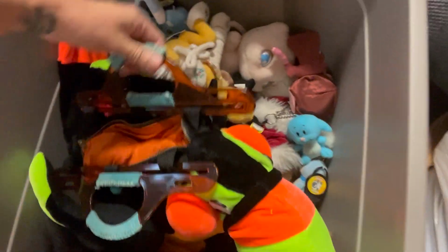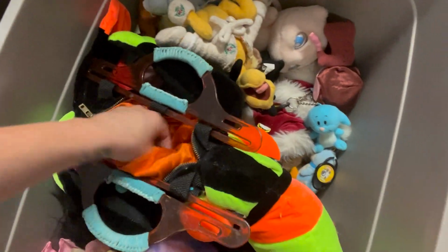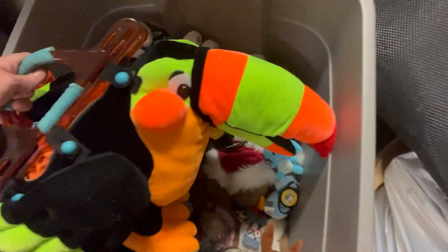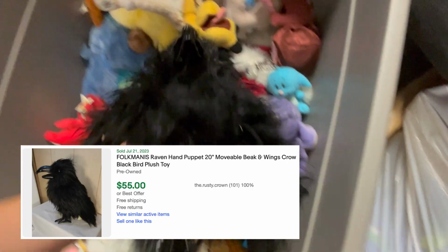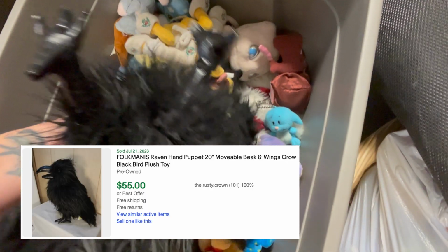This purse, which I've never in my life seen anything quite as awesome as this. Like, what is happening? But yes, I absolutely snagged this, and someone out there will love this. This is a hand puppet of like a raven. I don't know anything about this. What is it? It is Folkmanis Puppets. I don't know. I just thought that was really cool. And again, Halloween is a-coming.